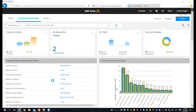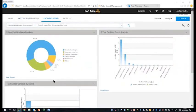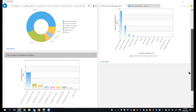So switching personas, moving from maybe the director of purchasing to a category manager or contract analyst who's responsible for a specific category, like building and maintenance operations, facilities related spend. This is a dashboard that might be interesting to a person in that role, looking at historic spend tied to facilities related expenditures, HVAC maintenance, guard services, leases and rentals, maybe even construction type spend. All of that, historic spend analysis available at my fingertips. What type of contracts? Let me see if I can zoom in.